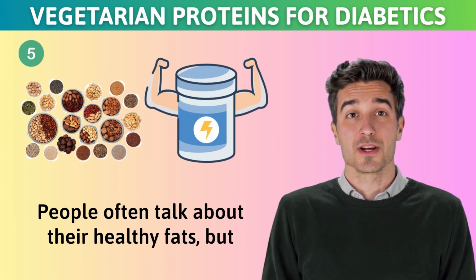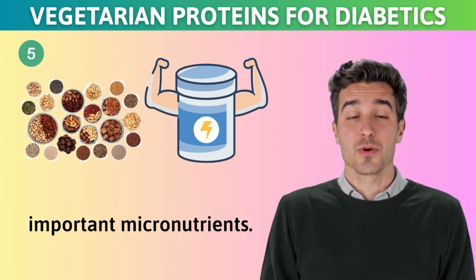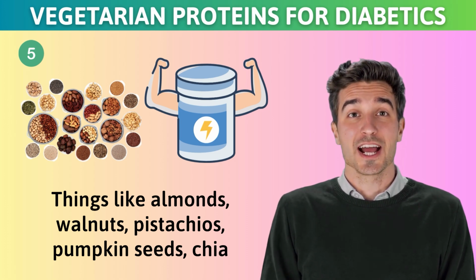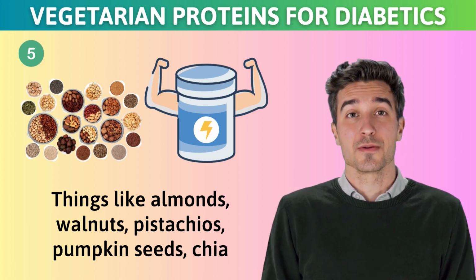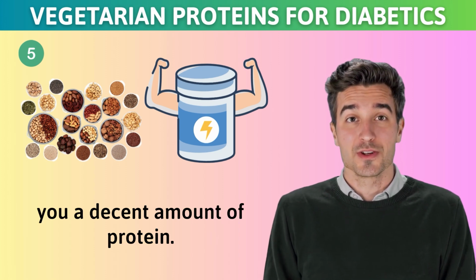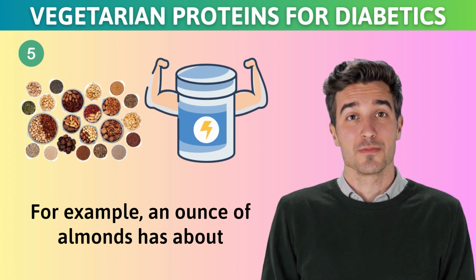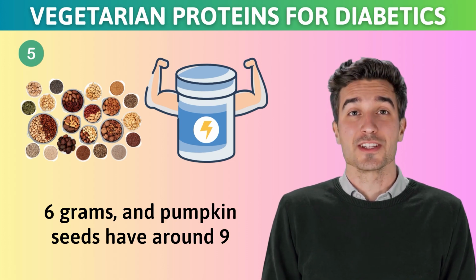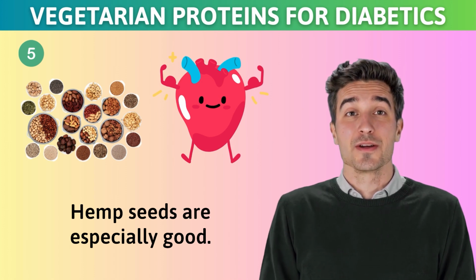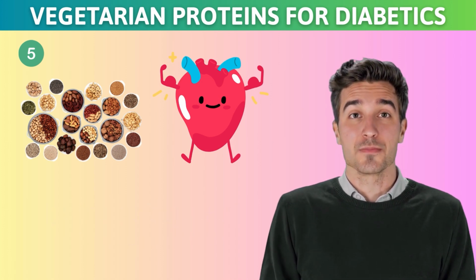People often talk about their healthy fats, but they're also good sources of vegetarian protein and important micronutrients. Things like almonds, walnuts, pistachios, pumpkin seeds, chia seeds, hemp seeds, and flax seeds all give you a decent amount of protein. For example, an ounce of almonds has about 6 grams, and pumpkin seeds have around 9 grams per ounce. Hemp seeds are especially good. Just 3 tablespoons give you about 10 grams of complete protein.